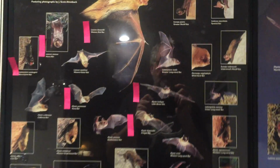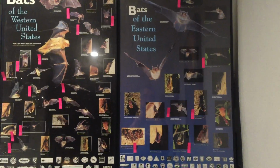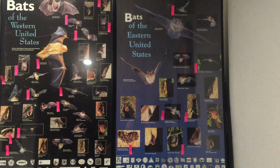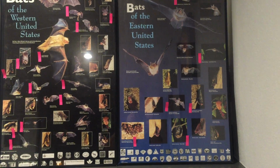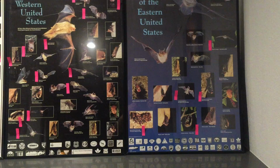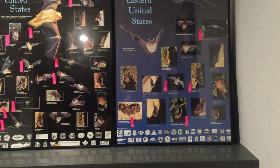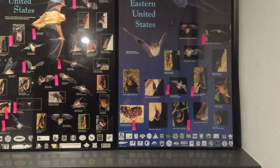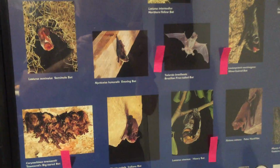Now, if we step back for a second and compare the bats of the Western United States with the bats of the Eastern United States, what do you notice right away? You notice a big drop off in species diversity going eastwards. There's a lot more habitat diversity in the West with the mountains and the deserts and all the different habitat types in the West. So we've got many more bat species in the West than you do in the Eastern United States. So there are far fewer species. There are only, I think, 18 species on the bats of the Eastern United States poster. The corresponding poster, but some of the same bats are on both posters.